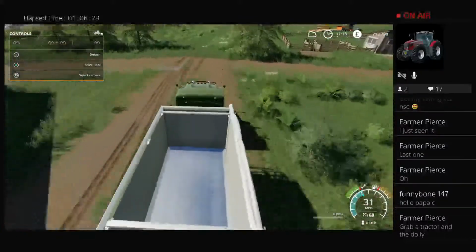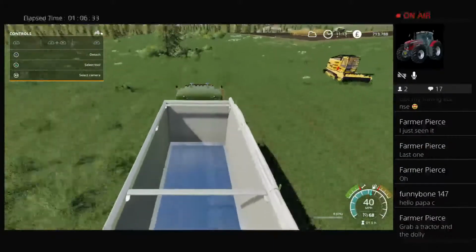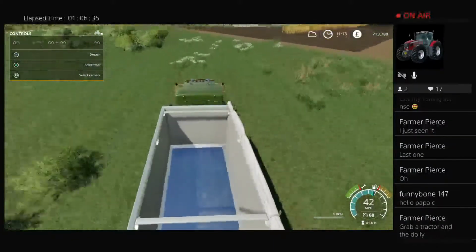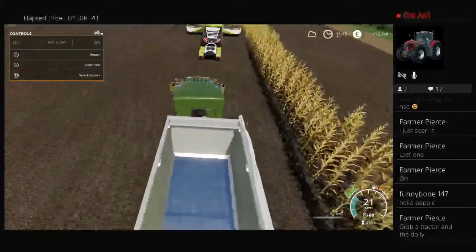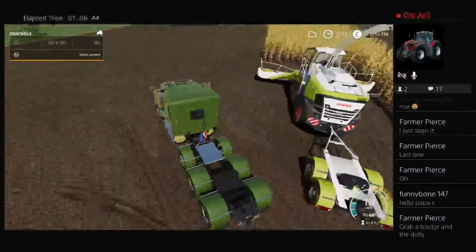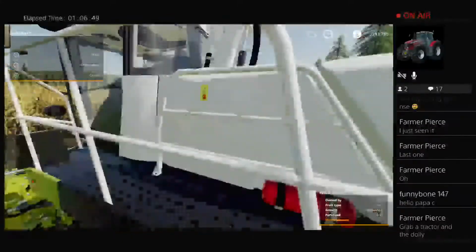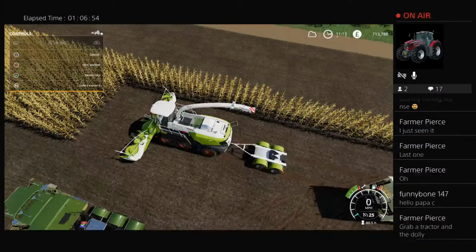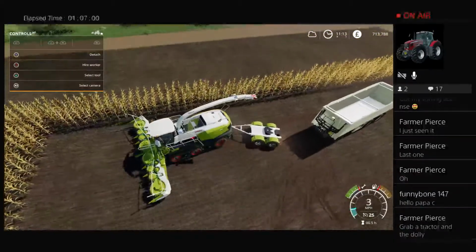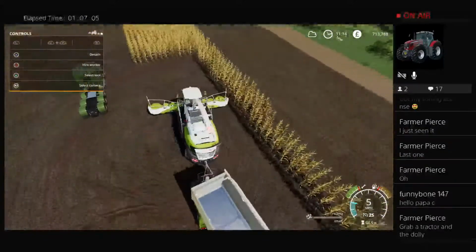Well, I got that. We'll do a little gloating there. A little bit of brute force took care of that, so we got that out of there. This is gonna be our last bit anyway. I think I'll finish this off myself.